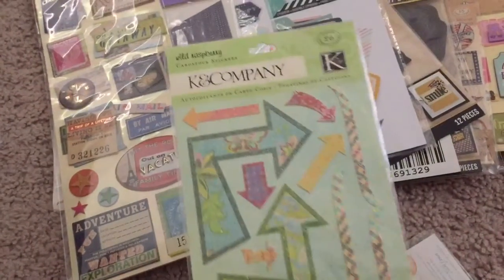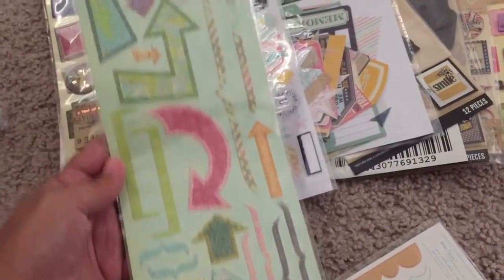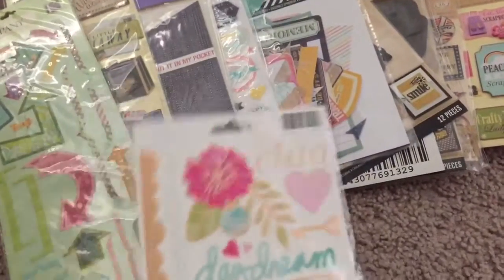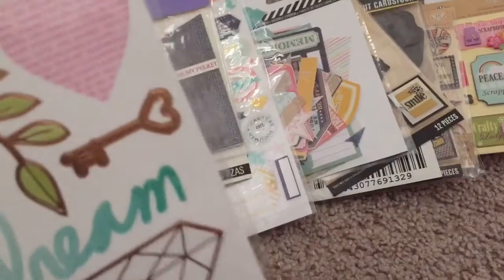And then this set is Wild Raspberry, and it has a bunch of arrows and brackets. I really, really like that. And then, actually, I really like everything, okay? This is why I got it. Okay, this is from Dear Lizzie.